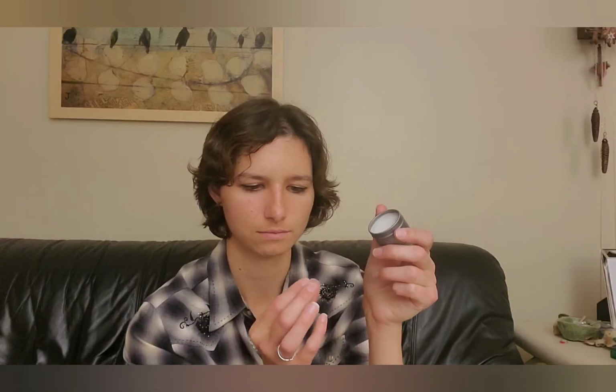Oh, that smells so good. It's predominantly lavender that's coming through, but it does have a little bit of that tea tree, but not enough to make it that medicinal, overpowering smell. It's really nice. And then putting it on a scrape that's healing right now. Whoa, this is really nice.